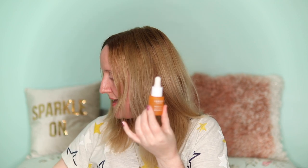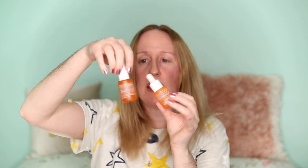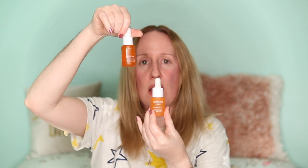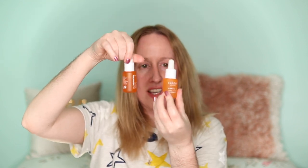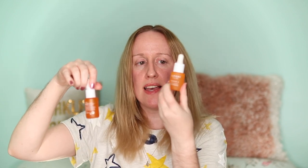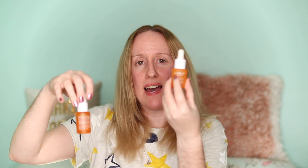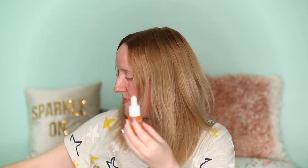It doesn't smell as oranges as much as the Truth Serum does, but I would be interested to see what the differences are in these two vitamin C serums. And I got this at Christmas, and so I'm interested to see what this one is like compared to my Truth Serum. And so nice little vitamin C serum.